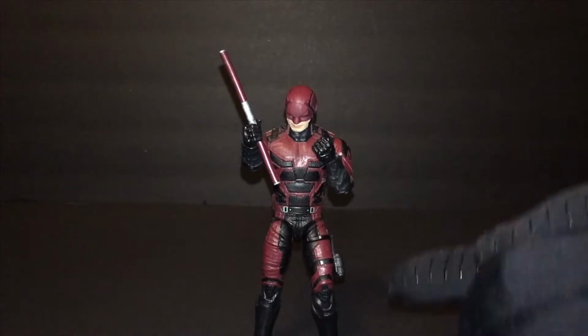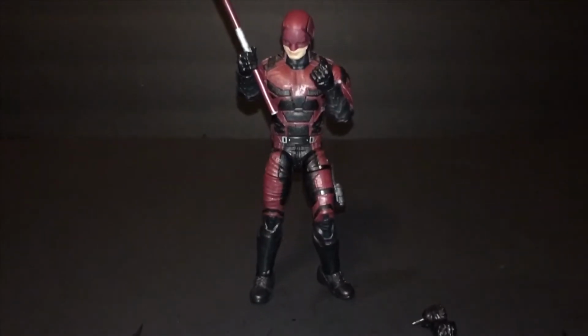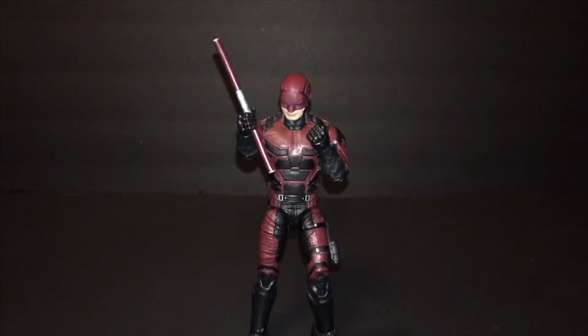Actually, that's a pretty cool pose, huh? I think I'm just going to leave him like that. Another orb, I'm telling you. See, look at the feet, the knees, everything. It compensates by itself. One of the most balanced figures I've ever seen.